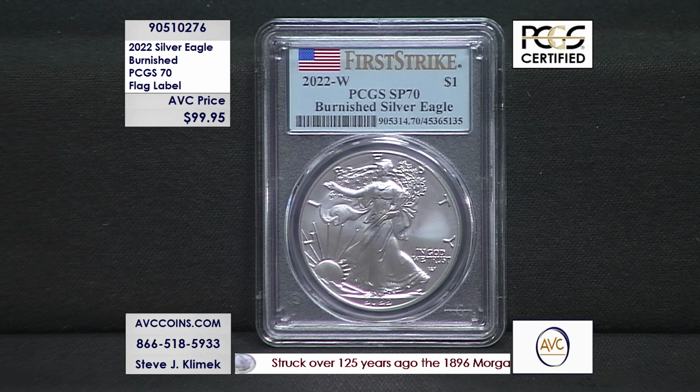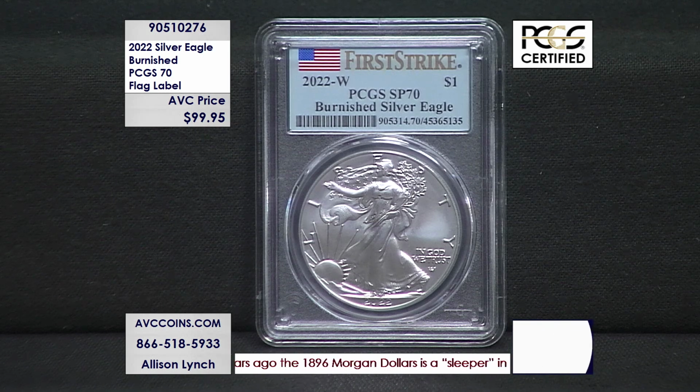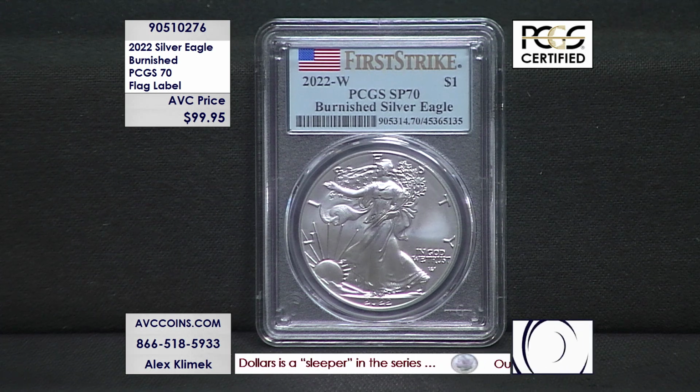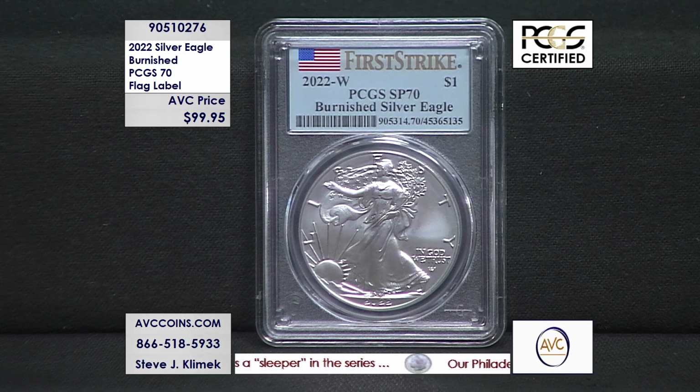So every year we have the big three released by the U.S. Mint, and it's been that way since the year 2006. So we have uncirculated coins. We have proof coins, and then we have the burnished or satin finish coins. Well, if you look at these particular coins, it is something special.